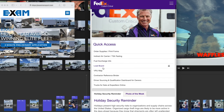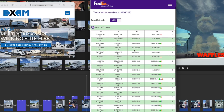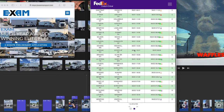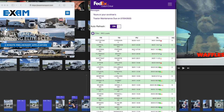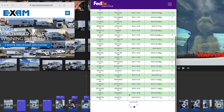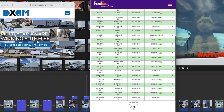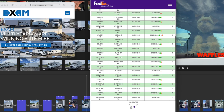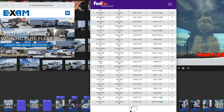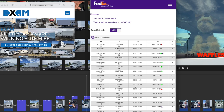Another trick right off the bat here is let's go to load board. I did not know this in the very beginning. Maybe some of you are watching this who did know long before I did, but nobody showed me. Scroll all the way to the bottom of your load board. You see this little dot right here? This gray dot and this purple dot? Well, it's pretty hard to hit it with your finger on your cell phone, but go ahead and see if you can hit that little gray dot and boom, FCC loads. These are FedEx custom critical loads.